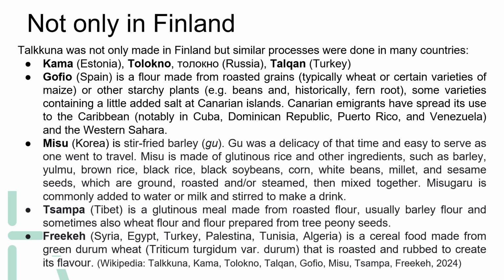Then there is something similar also in Syria, Egypt, Turkey, Palestine, Tunisia, and Algeria. So the Arabic word around the Mediterranean south and east coast is freke. It's a little bit different in the way that the cereal was picked when it was green. So they didn't wait for it to be totally ready. When it's passing the milk stage, after that you could harvest it, and then you can roast it and rub it to create this flavor. And that was then used with durum.